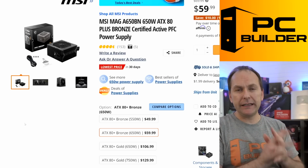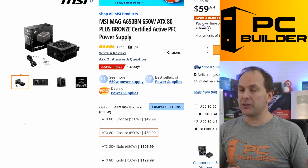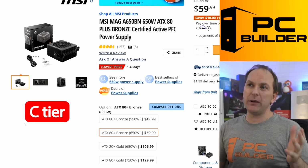We did compromise a little bit on the PSU. You had picked out an A-tier rated unit for about $100. I just felt like that was a little on the expensive side. We're going to go with the C-tier rated unit. If you want to find something more in the middle, you can.